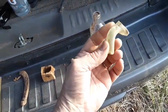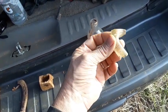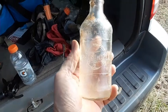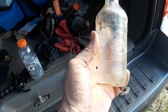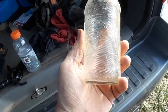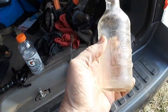Some real thick glass. Probably an old pitcher, part of a pitcher handle. That's cool. This is a vintage Pepsi Cola bottle, and if Exploring Alabama was watching, he'd probably be wanting it.